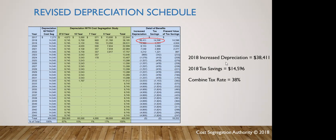And those numbers are even higher now with the new tax law, which we'll jump into here in a second. But if we're going to charge you $2,000, we want to see you save somewhere between $15K and $20K on your taxes at a minimum.